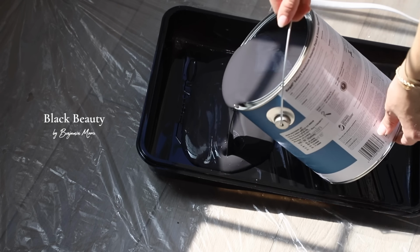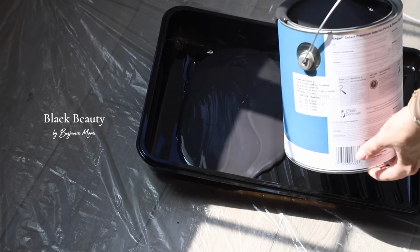I wanted to give it a little bit of interest. So I picked these up from the hardware store. They are 1x3 boards, but the actual dimension is 3/4 by 2.5. So it's a 2.5-inch board.